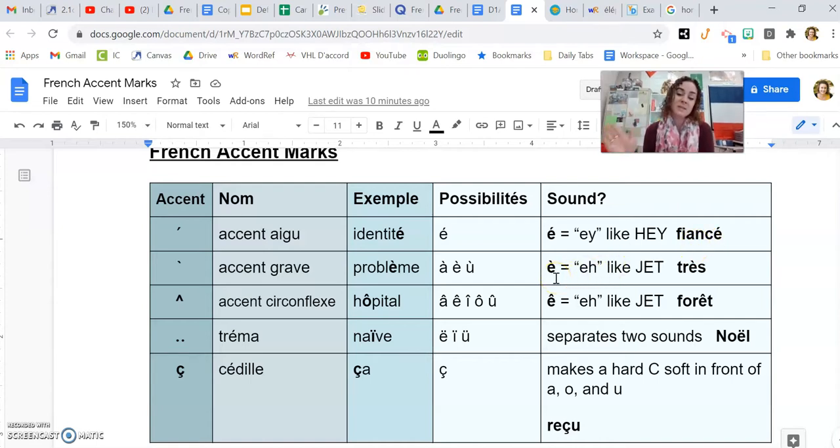An E with an accent grave is pronounced eh, like in the word jet. So the word très, it's an open E. A lot of people think that it's pronounced with a closed E, and they say, oh, très bien. That's not right. It's more open. That's when I even say it funny. Sometimes I accidentally pronounce it the wrong way. Fiancé, très. If you have an E with a circumflex, it sounds more like an eh. So a forest is forêt.